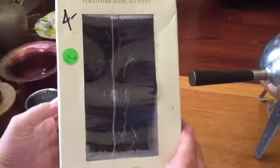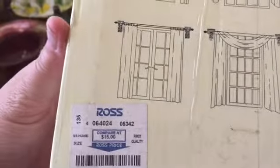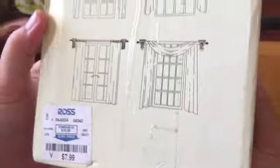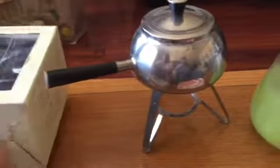And our next thing is, what is this? A curtain sconce. We paid $2. Originally at Ross, this was going for $15.99. They marked it down to $7.99. Let me repeat that. It was $15 down to $7.99. We paid $2. It was 50% off. All right, let's see what else we got here.